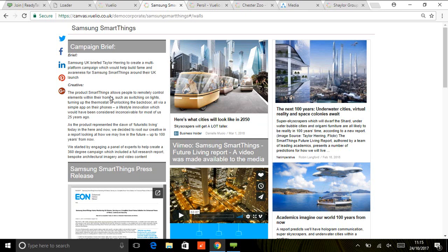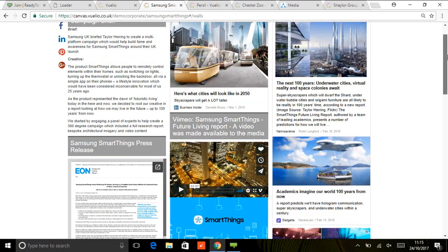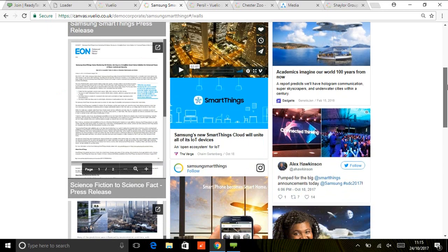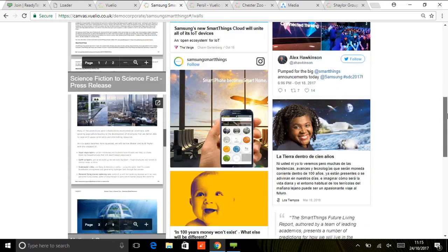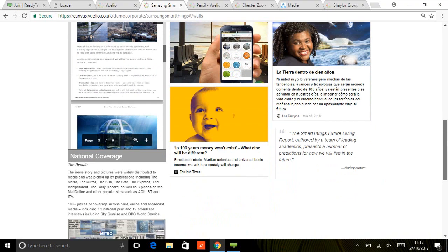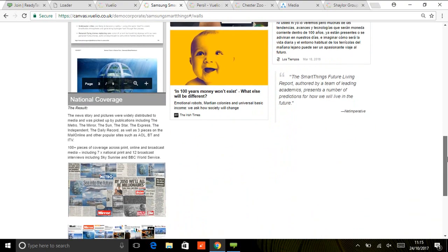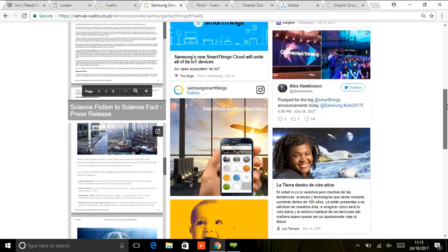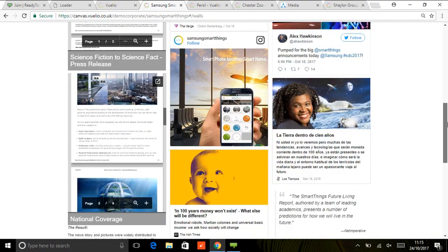So first of all, on the left-hand side, we've got the campaign brief. So what was the background? We've got press releases. If you just focus on the left-hand side for a second, we've got different press releases relating to this specific campaign. We've then got a summary of national coverage. But if you focus on the middle two columns, you've then got a whole range of other related content.